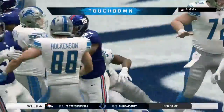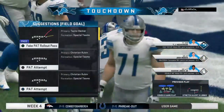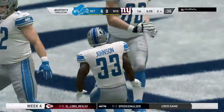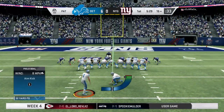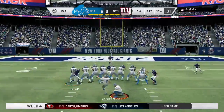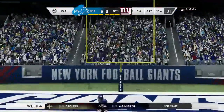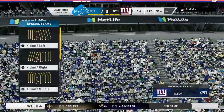Will they be able to revert? And he is into the end zone. Touchdown, Detroit. Kerryon Johnson, his 2nd touchdown on the season. And the Lions take it right down and score on the opening drive. Extra point right down the middle. And that makes the score 7-0.